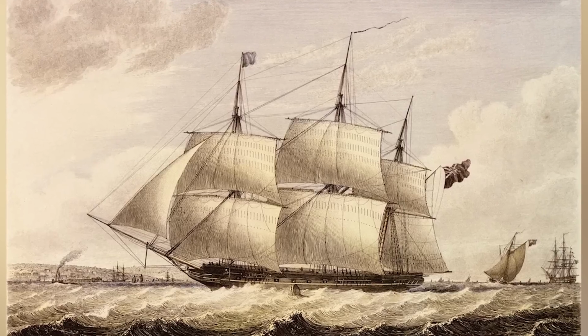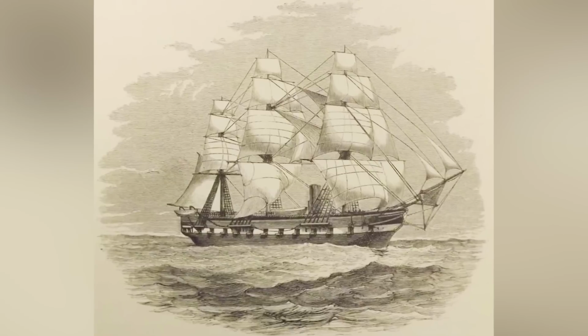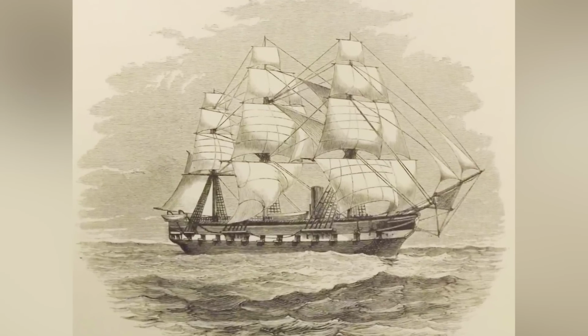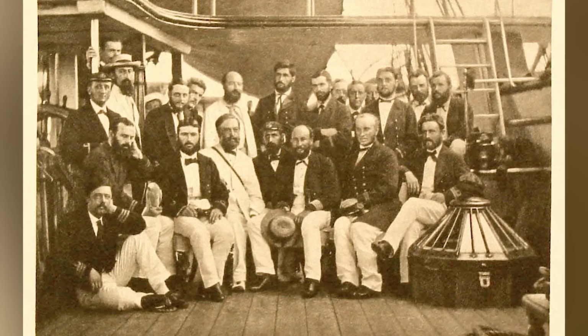Between 1872 and 1876, the HMS Challenger became the first expedition organized to gather data on a variety of ocean features, including ocean temperatures, seawater chemistry, ocean currents, marine life, and the geology of the seafloor itself. For this, a British Navy corvette was converted into the first dedicated oceanographic ship, equipped with its own laboratories, microscopes, and other scientific tools actually below deck. Sweet.